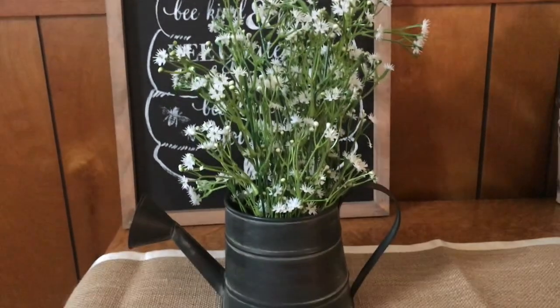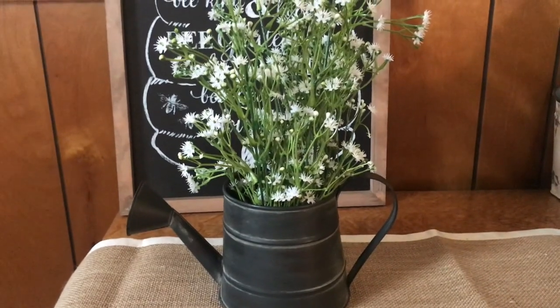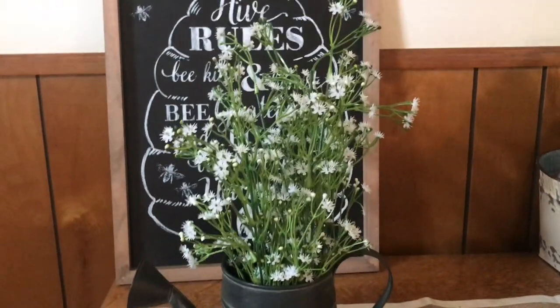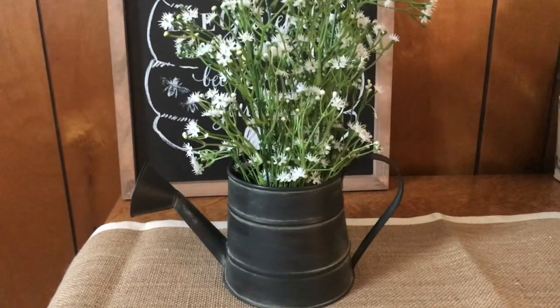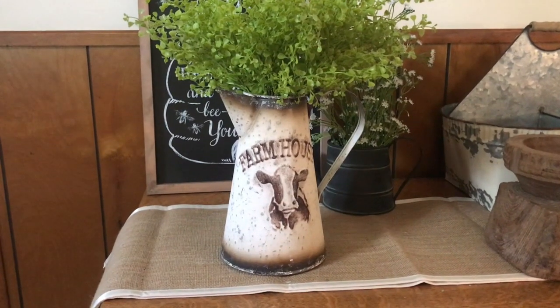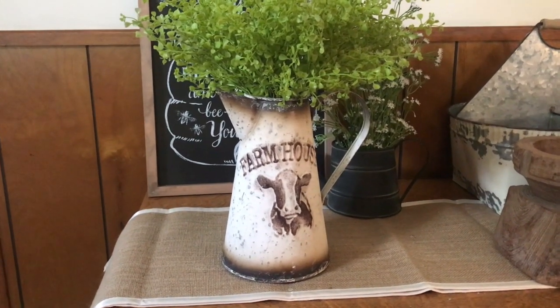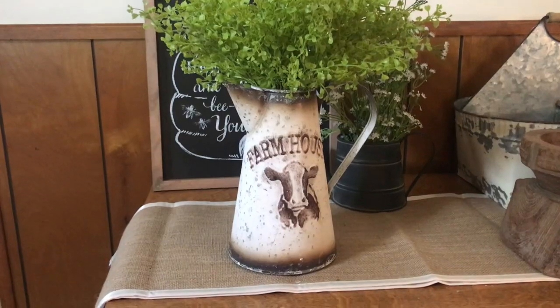It's not very big, so I thought this would be cute just to have something cute on it, but still give you room to set your coffee down. A sandwich, you know, that kind of thing. Okay, next thing is this amazing white chippy farmhouse pitcher, and it was $14.